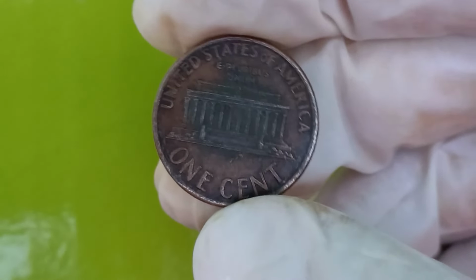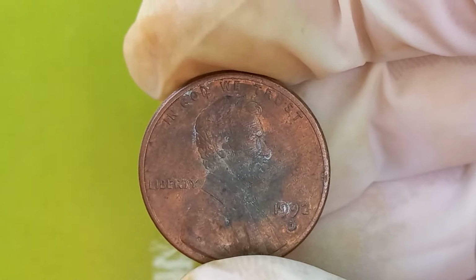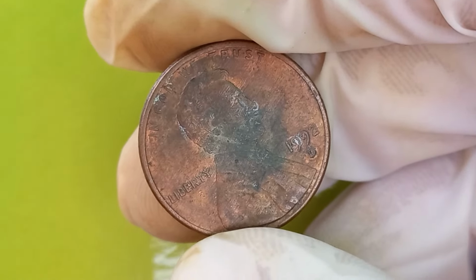We're delving into the fascinating world of numismatics to talk about a 1992 Lincoln penny that just might be worth a staggering $1.4 million. Yes, you heard that right, a simple little penny could potentially be worth a small fortune.